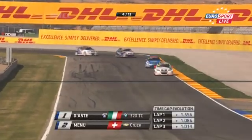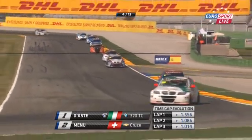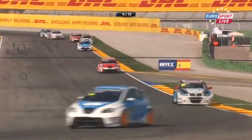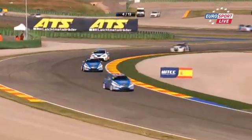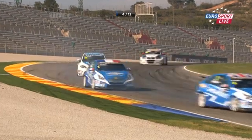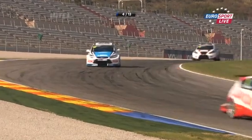Daste suddenly has got Menu. That is not 1.01 seconds, is it? That looks like a smaller gap to me. Has Menu found a bit more pace? Doesn't look like it. In the second sector, he was 2 tenths quicker than Daste, and that closes the gap below a second. Fastest man, though, at the moment is Engstler. He's absolutely flying in 4th place behind Coronel, trying to push those 2 BMWs along to get away from this group and to catch the leaders.